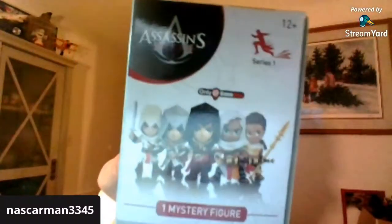But, all right, the next thing I have is 4 blind boxes. These are the Assassin's Creed GameStop editions. They have been opened, and just to let you know, in these boxes you do have the chase piece, which is Enzio Aldottore. He's the black hooded guy right there. He is the rarity. I have 4 of these guys. I can do $10 plus ship.